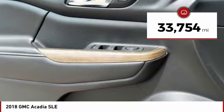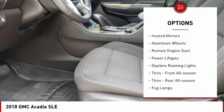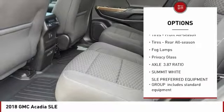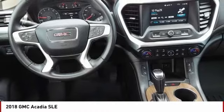This vehicle has less than 35,000 miles. Here are some of this vehicle's great options: tire pressure monitor, heated mirrors, aluminum wheels, remote engine start, power lift gate, daytime running lights, tires, front all season, tires, rear all season, fog lamps, privacy glass.